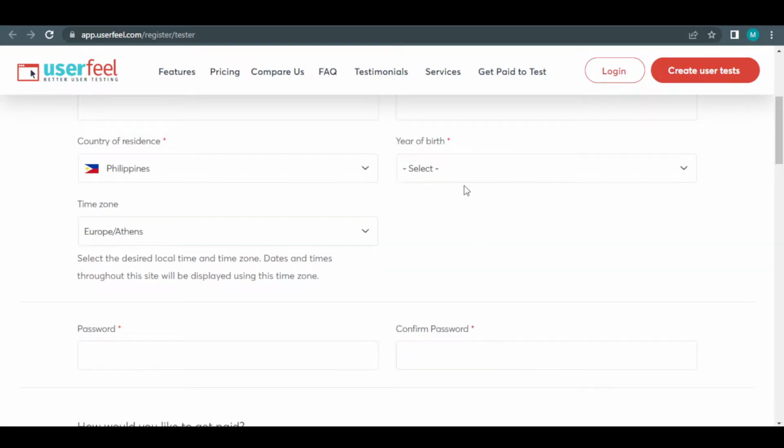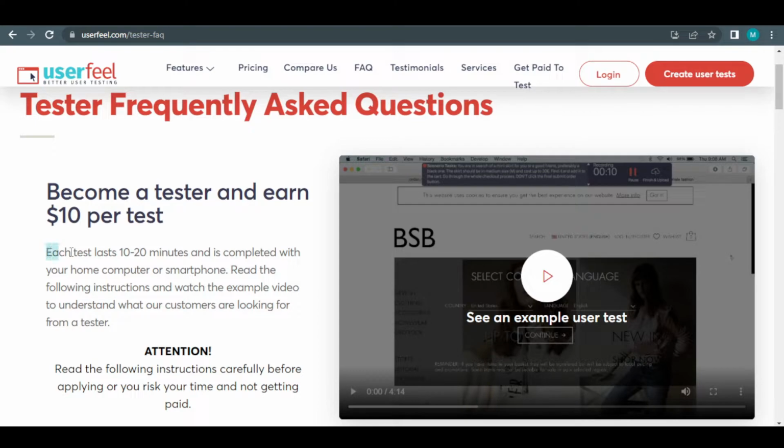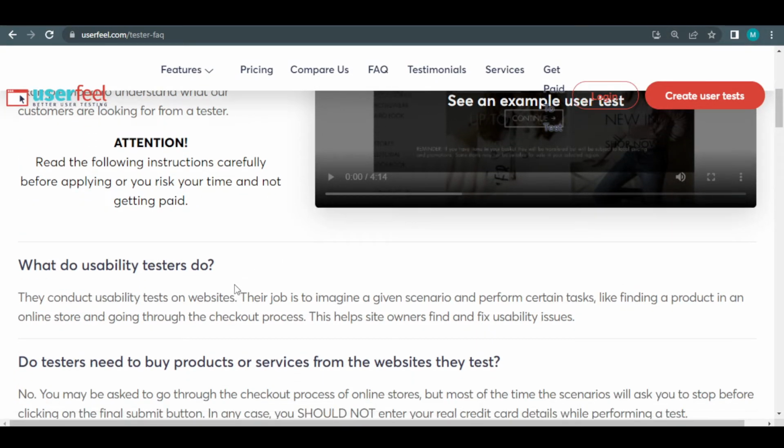You can read all of their commonly asked questions about becoming a tester on this page by clicking on this. Earn $10 per test by becoming a tester. Each test takes 10 to 20 minutes to complete and can be done on your computer or smartphone at home. To learn what our customer wants from a tester, read the guidelines below and watch the example films.